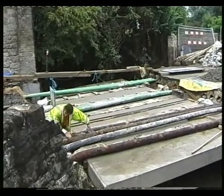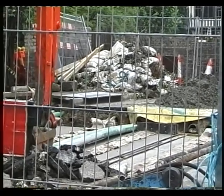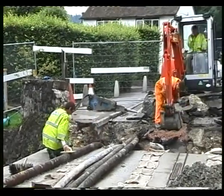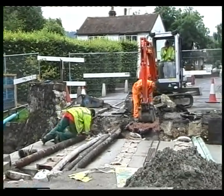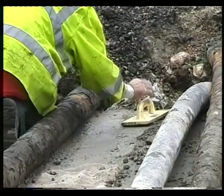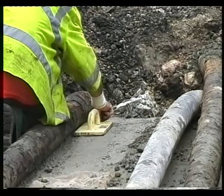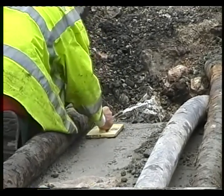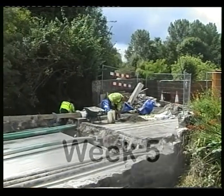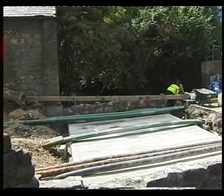Once the slabs had been concreted together, and while further clearance of the site took place, the surface was prepared. The strips of hessian helped with the curing of the concrete. The whole surface must be completely smooth and as one. Now the skilled work of rebuilding the parapet could commence.